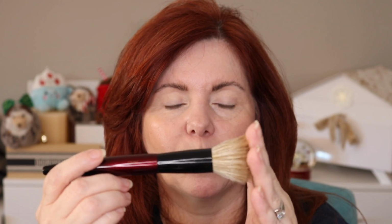This is a goat brush that Sonia G came out with, and it makes every cream and liquid, well, I don't use liquids, cream blush look better. And I use it for all my powder when I want to really sheer something out, make it look seamless. This is a fantastic brush. This is the sheer buffer brush. It doesn't really fit into any other category. It is a buffer brush, but it's more than that. It's a very unique brush. Let's put it that way.